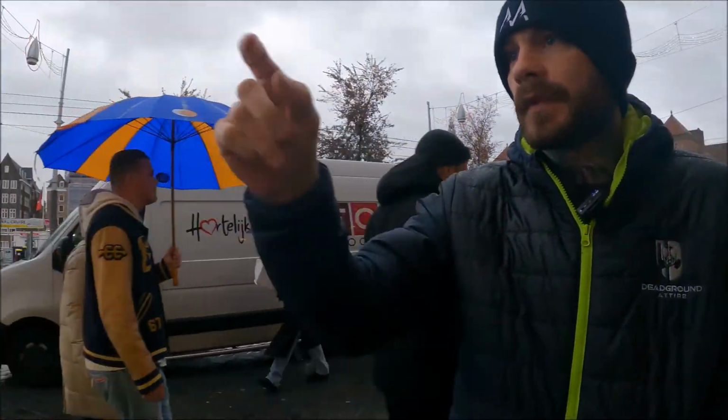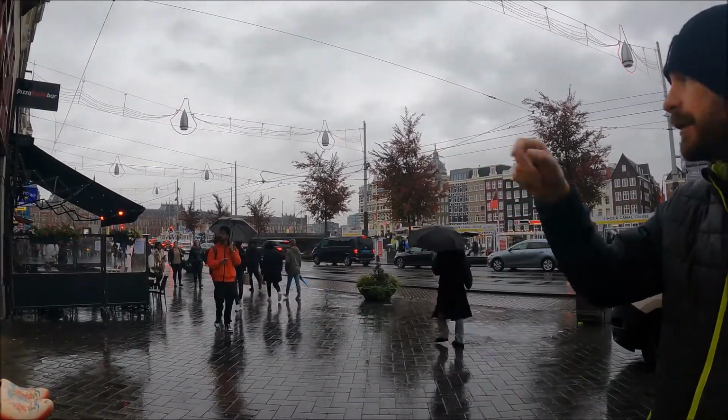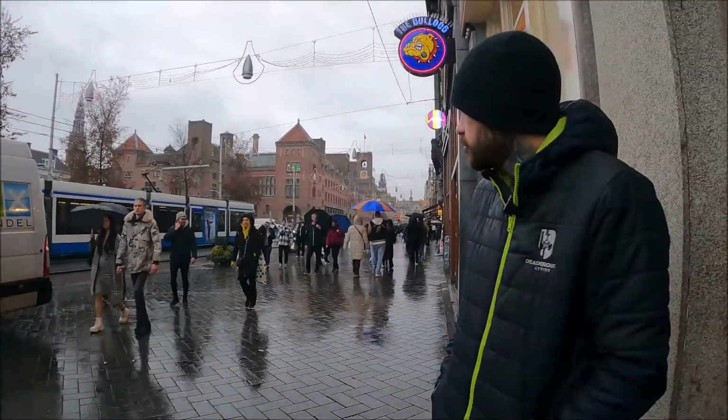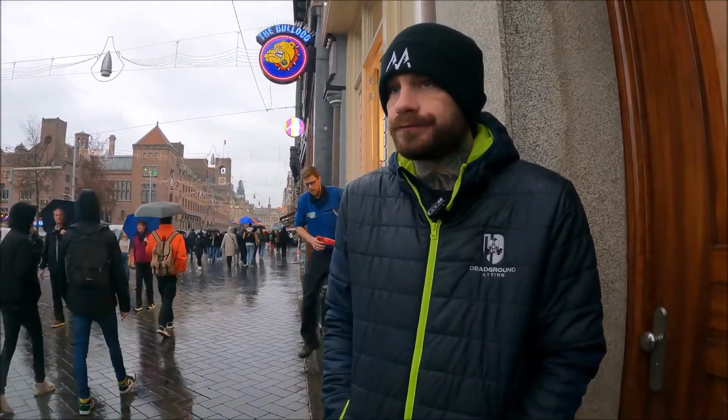So the train station is literally just over there. I'll have a quick mooch. Train station's just over that way. Obviously Amsterdam's known for a few things. That is pretty much straight down, I think. I will try and get some footage, but I can't promise anything. If you do come here, you'll see some very questionable characters, and you can guess what some of them are here for. Quite entertaining, but quite judgmental.